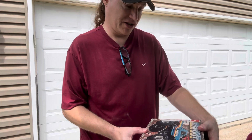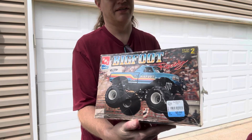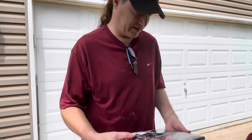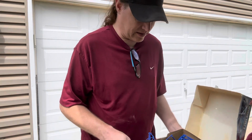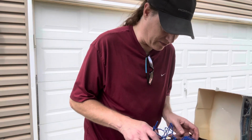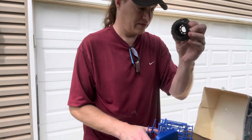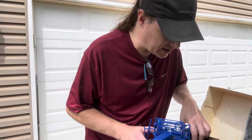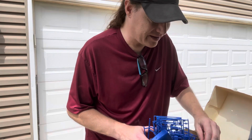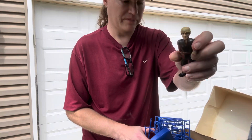Next up, I had to get this. I should have checked it, but I didn't. We've got a vintage Bigfoot 4x4 model kit. All right. We may have all of it here. We got the wheels. There's a figure hidden down here. I don't think he goes with it. Got a little bonus figure. Don't know who he is yet. Have to figure him out.